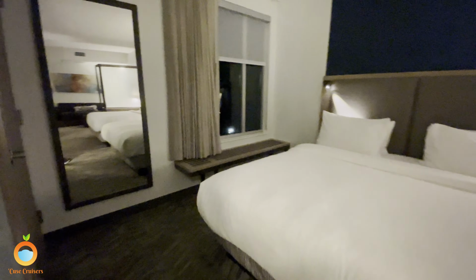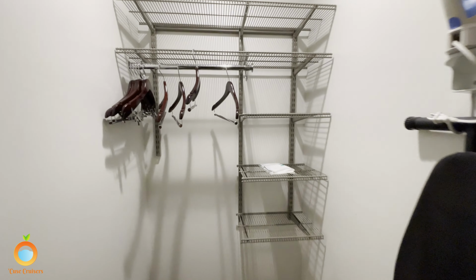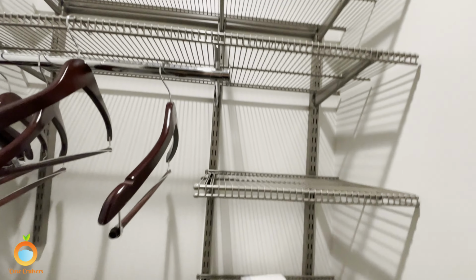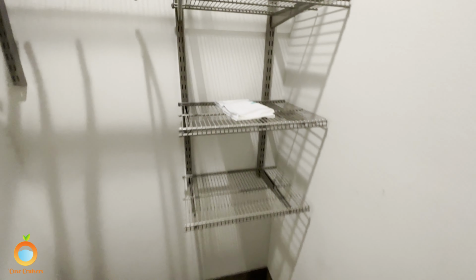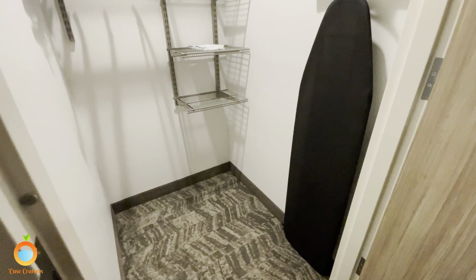Let's see what's behind that third door. Oh, wow. That's a nice walk-in closet. That's awesome. And there's a couple shelves. That's great. And an iron and an ironing board. You could just do it right there in the closet. That's awesome. I love that. And then they have a full-length mirror.